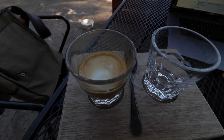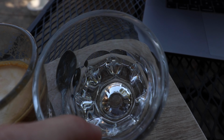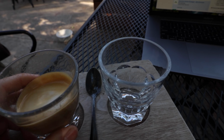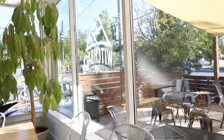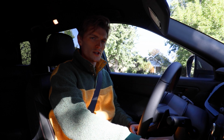So weirdly enough, I didn't get anything in this glass. I was really hoping for some carbonated water in there. It's still good though. Well, that was good. A little bit disappointed I didn't get my sparkling water. That's the word I'm looking for. And they were a little bit slow too.